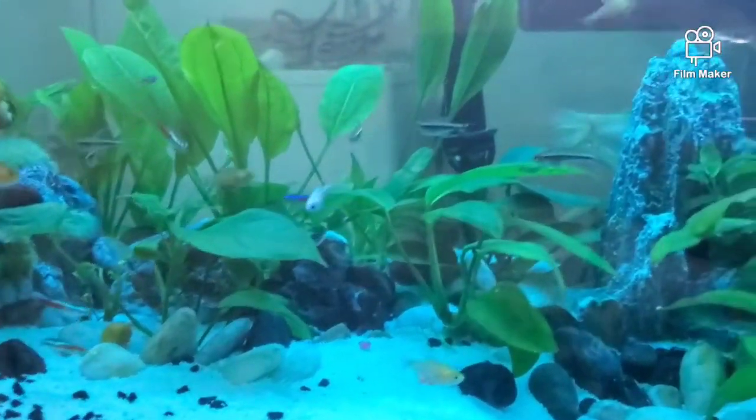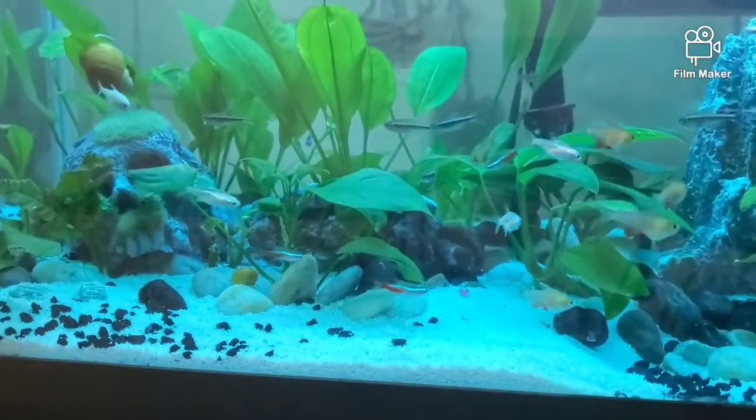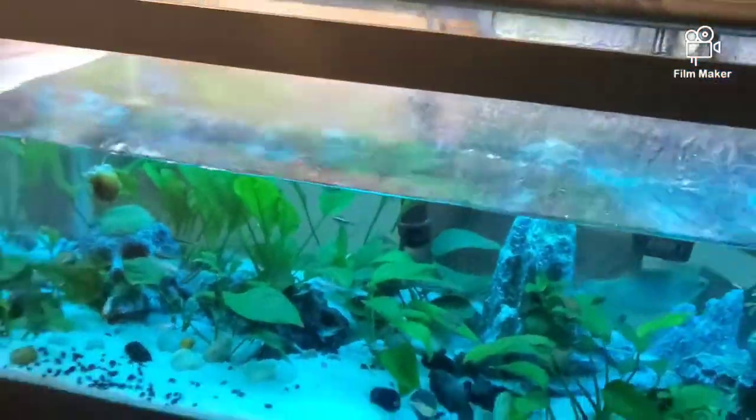After another 24 hours, you want to do another water change, and then introduce the medicine again, all at the same time introducing a stress coat in your fish tank. So that's how you treat ick.